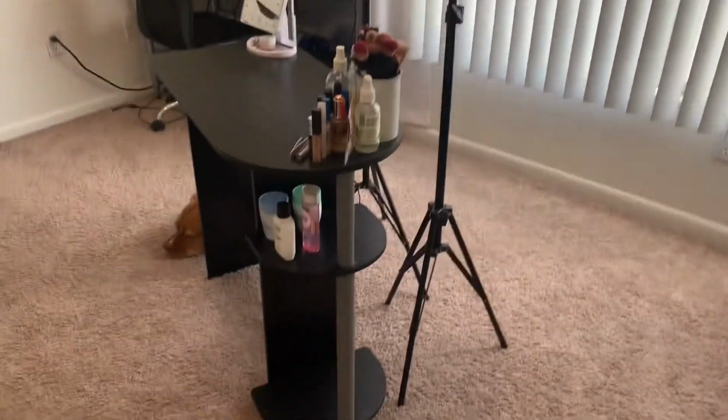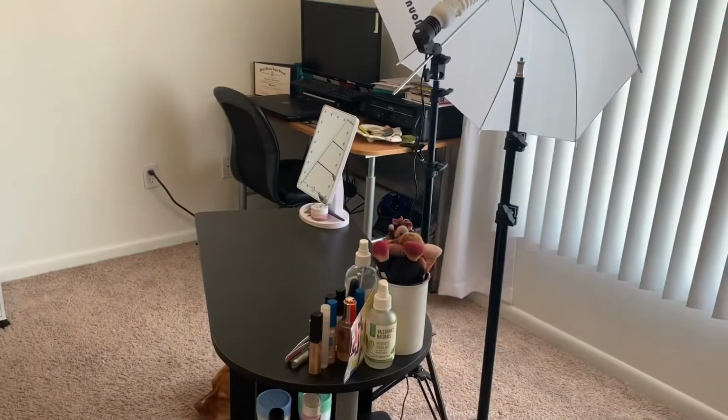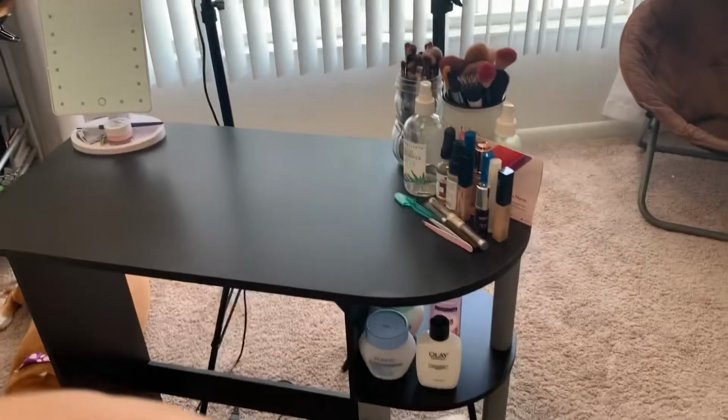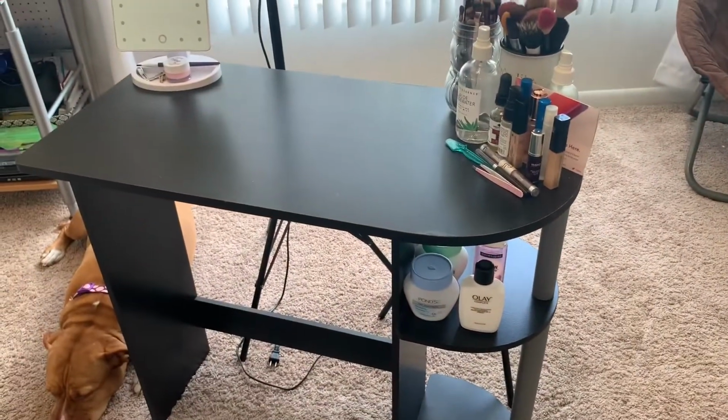Now here in the middle I have this little table, and as you can see, my dog right there, Nala. Here is my table that I use on a daily basis to film.